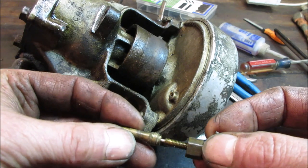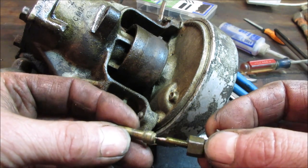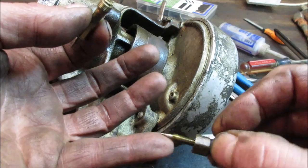And that would be nothing. It's all totally closed off. And usually, most stuff is about two turns out.